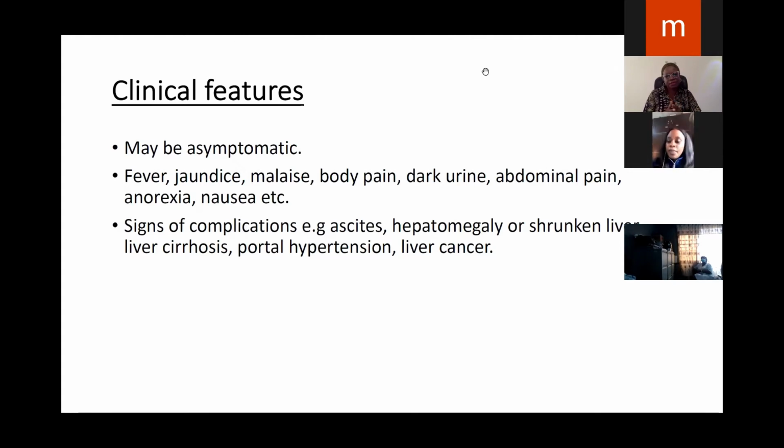And that can be complicated by what we call portal hypertension, in which the person presents with features of, we say, esophageal varices. So they can start to vomit blood, or they can start to pass blood in large volume, of blood that may result into even then going into shock. And of course, liver cancer. So sometimes you see patients presenting with a hard mass in the liver. And at that time, we know it's far too late for anything to be done.